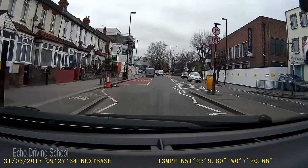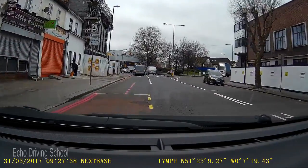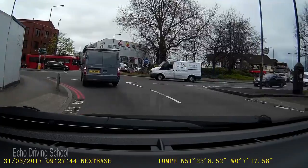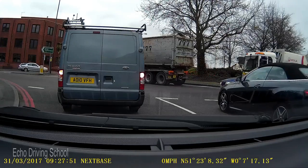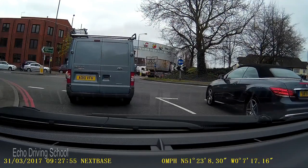So the examiner asked the student to follow the signs for Croydon. Remember, as I've said before, Croydon is the third exit on the left-hand side. So make sure you position your car in the left-hand lane. There is no need to give a right signal because the exit is at 12 o'clock and therefore no signal is necessary.